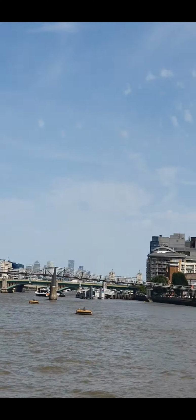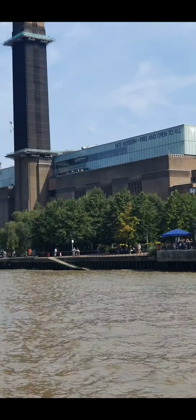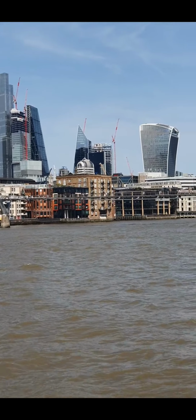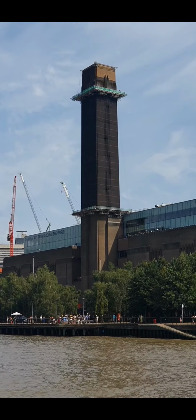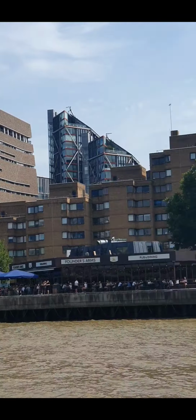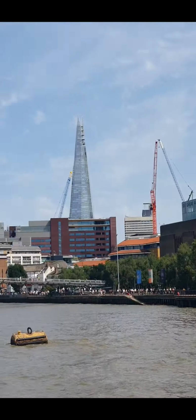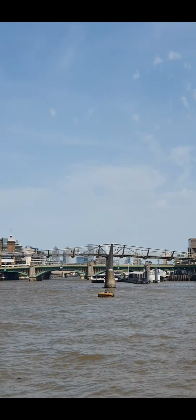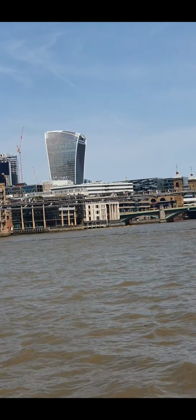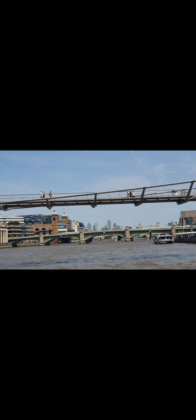Now coming up in front of us on the right we can see the big square chimney of what used to be Bankside Power Station. This chimney is 325 feet tall. Now Bankside Power Station was designed by Sir Giles Gilbert Scott, who also designed Waterloo Bridge I mentioned a few minutes ago. He also designed Battersea Power Station and he designed the red telephone box. Now the power station fell into disuse in the 1980s. It's perfectly safe to walk across now, as you can see.